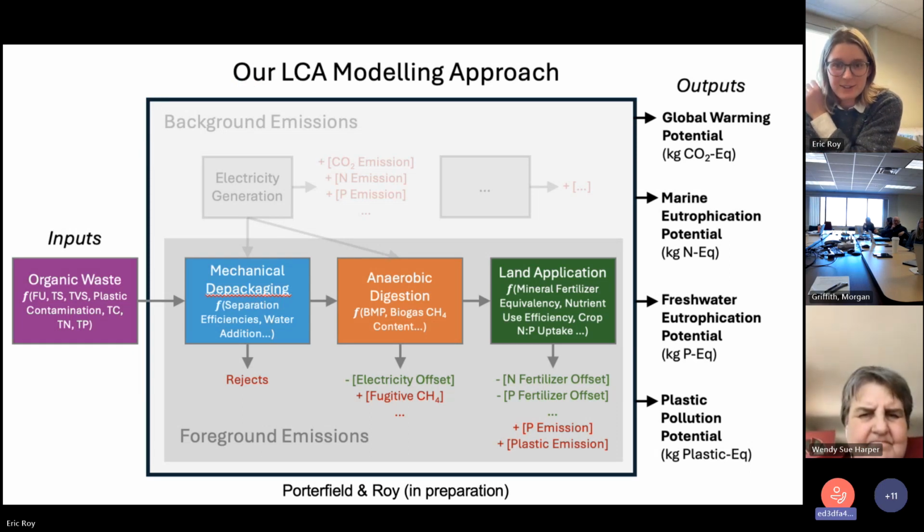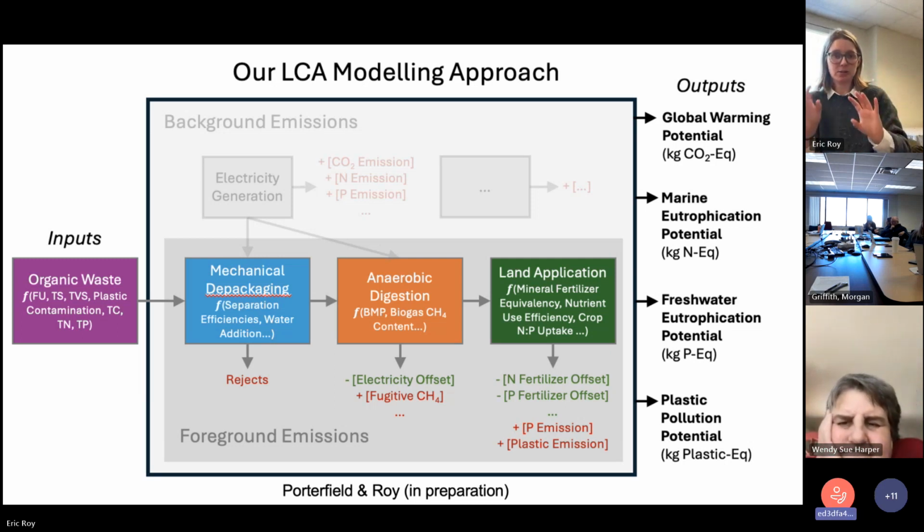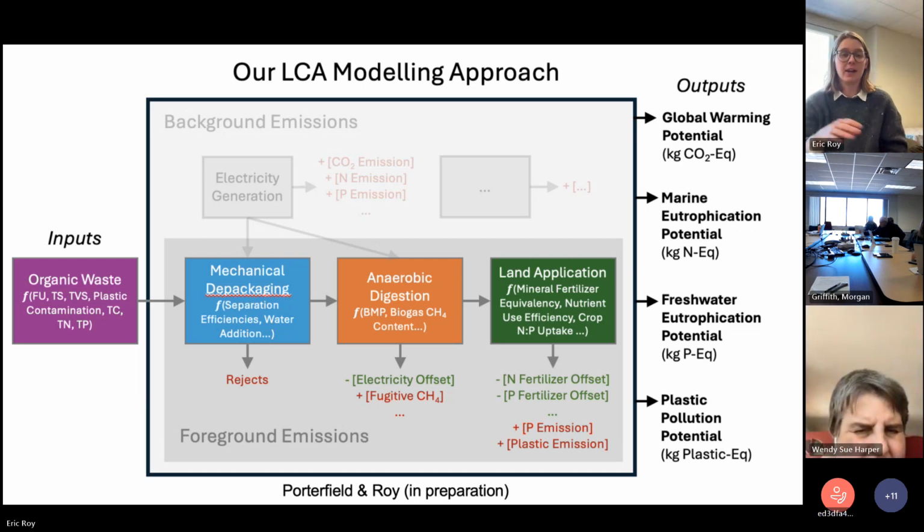So don't be overwhelmed by this colorful diagram I just put up. This was actually really helpful for me to make this morning to start to think through how I want to present this model when we publish on it, hopefully soon. But I'm going to walk through it real quick. So starting with the purple box, this is going to be our inputs to the model. So this is going to be whatever organic waste stream we're modeling. I'm starting with source separated organic waste because there's the most information out there about it.